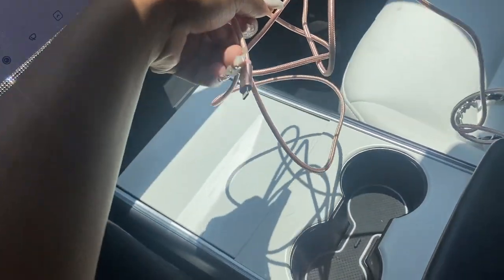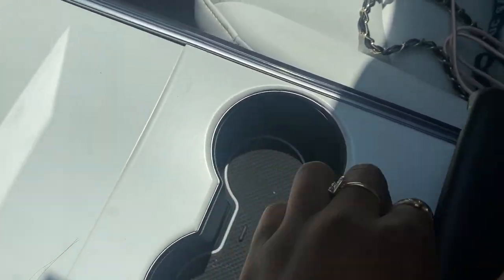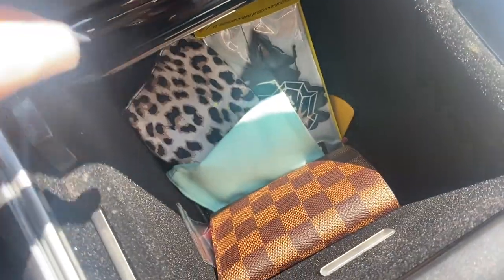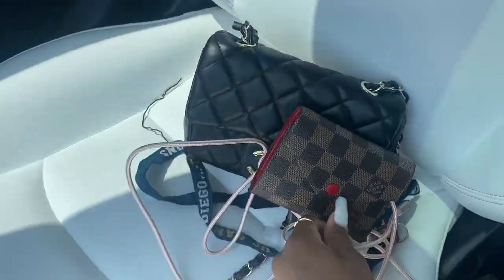Here I have my charger. I got a 10-foot charger just for my car. I got little liners for my car for all the little interior thingies just for good measure. But I'll start here. This is a wireless charger, so I can put my phone here and it's going to charge. I open this up. I have, damn, my wallet. I was looking for this. No joke, I was looking for this.